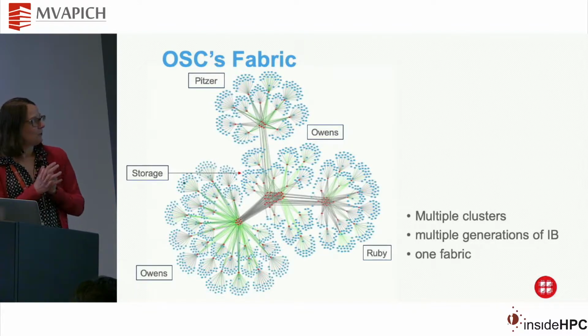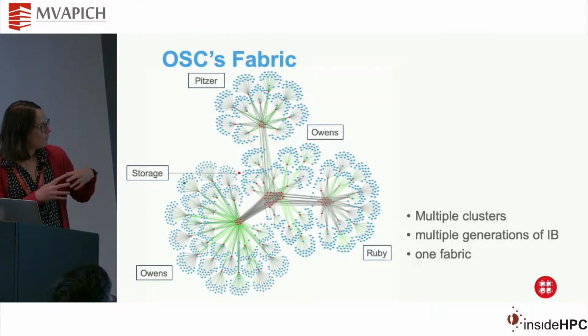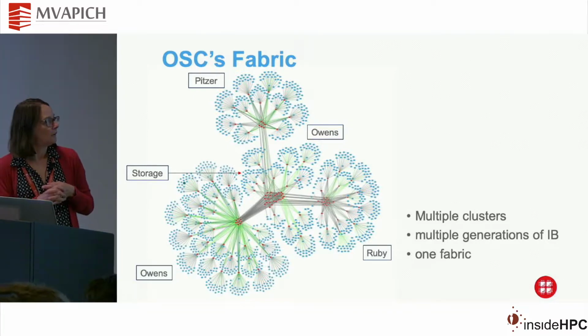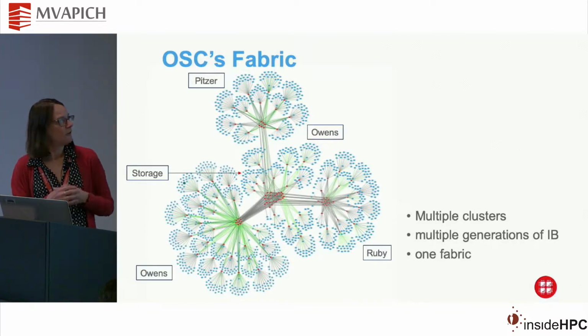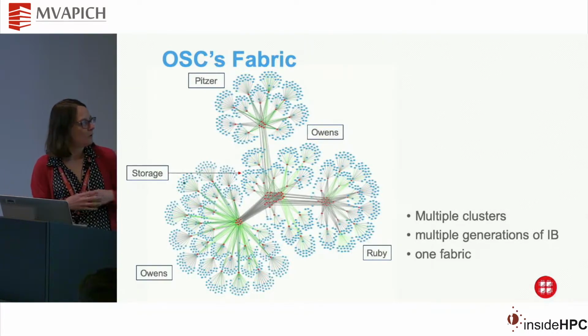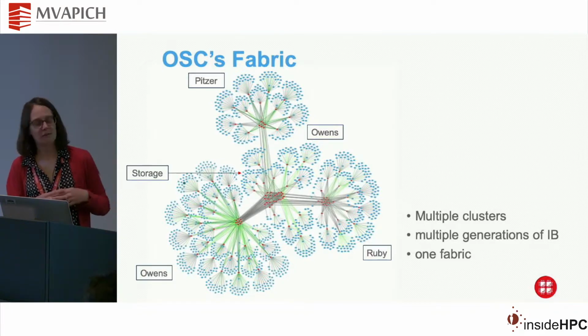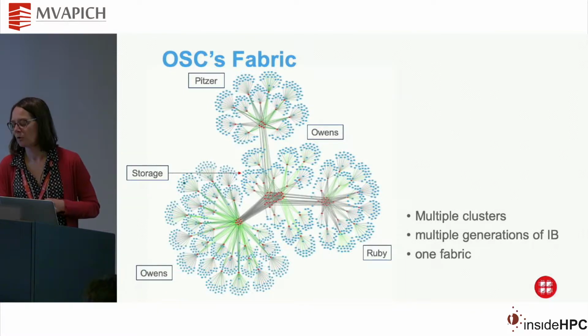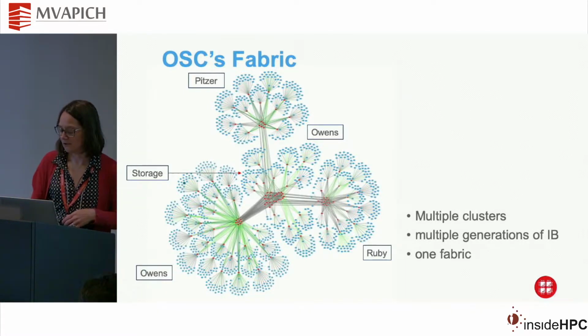From INAM, this is a picture of our fabric. We have the Owens cluster. It shows in there in two places. I'll explain why when I talk about the Owens fabric in particular. The Pitzer cluster is about 260 nodes. The Ruby cluster is about 240 nodes. And we have storage, again, connected to that fabric. So what looks like the center of that fabric is a combination of the center part of Owens and then where all the clusters come together in the fabric.